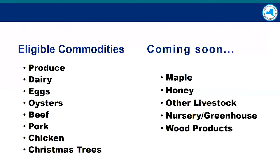The commodities that we have launched: we started with produce and extended that to dairy, produce being, of course, fruits and vegetables. We then extended that to dairy processors and eggs. We have oysters, which is an exciting commodity, and I think really focuses on aquaculture as a sustainable part of our agricultural picture here in New York. And then beef, pork, and chicken have just been added in the last couple weeks, and Christmas trees just in time for the holiday season.